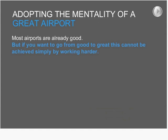Why good to great? Well, most airports we work with are already doing quite well. Passenger service levels are quite good, and most airports are doing a very good job of managing the passenger experience. The problem is when you want to go from being a good airport to being a great airport. So if you want to see a strong increase in passenger satisfaction or regular increases in passenger satisfaction at your airports, you can't simply achieve that by doing what you're doing, but doing it a little bit better.